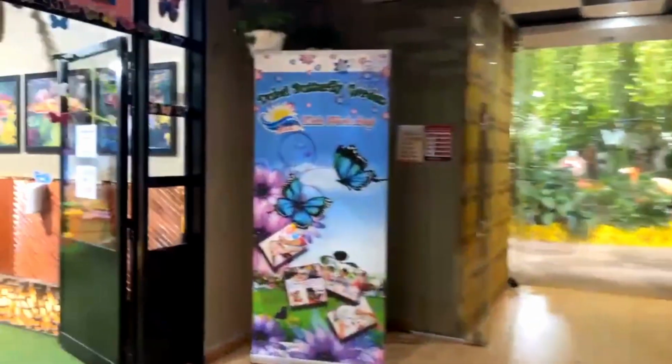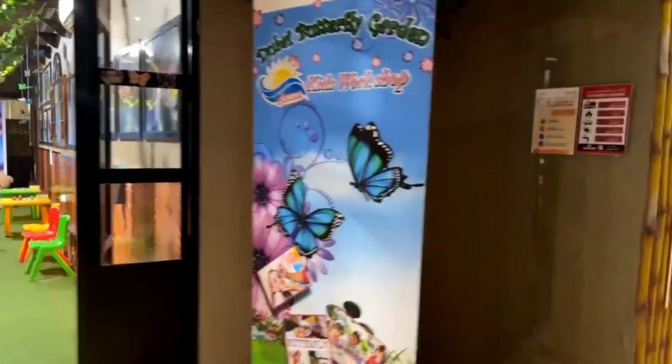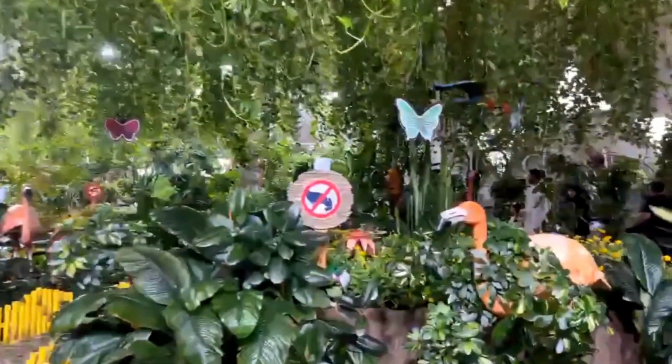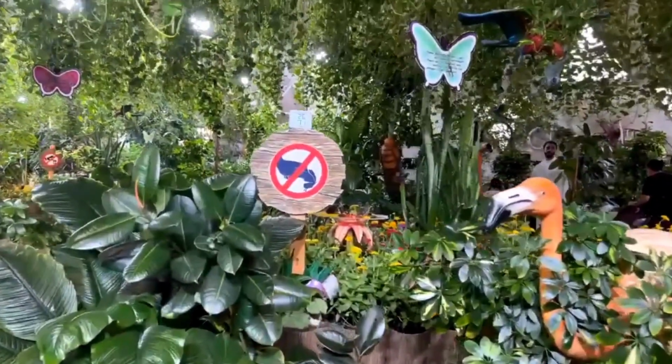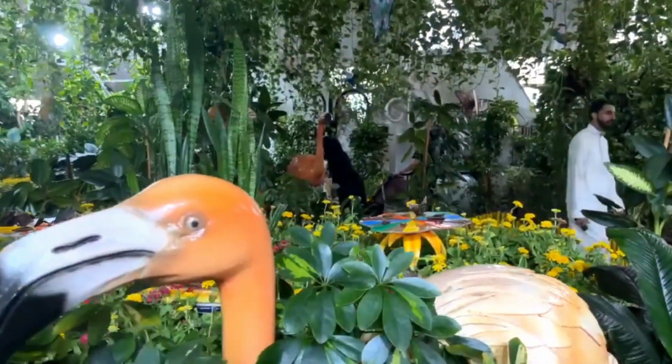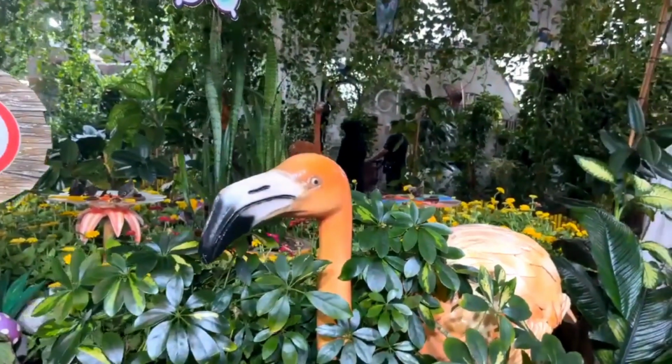Oh, this is a kids' workshop for the students, for the kids who want to keep butterflies on their hand, or butterfly statues on their faces. So here we can see a lot of big butterflies.